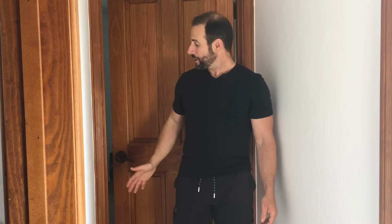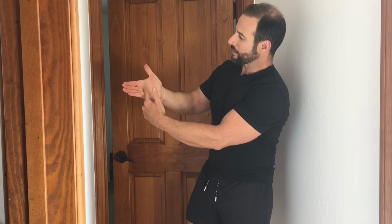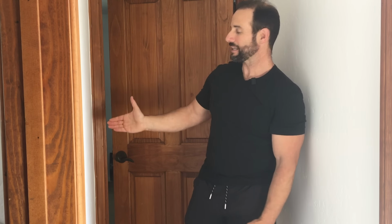Once you've got that, you're going to position yourself slightly in front of the door frame, and then you're going to extend your arms behind you, wrapping your fingers around the back side of the door frame. The door frame itself should be sitting here in the middle part of your palm, and your thumb should be completely clear of the frame and on the same side of the door as your torso is.